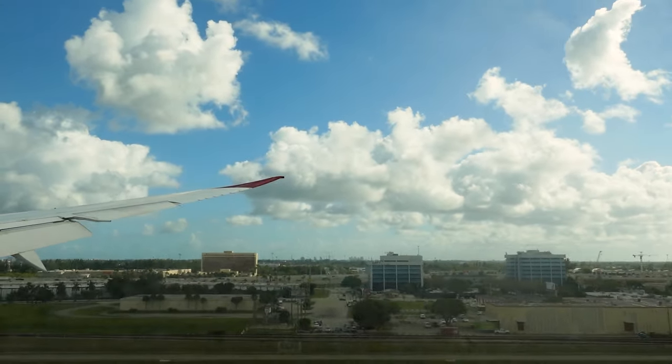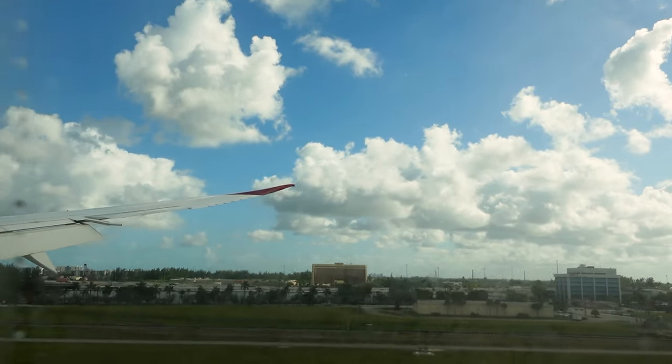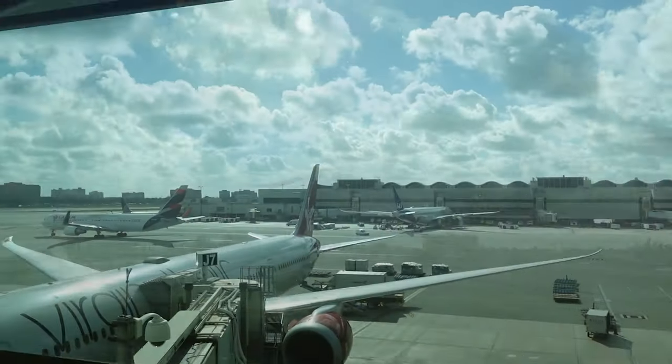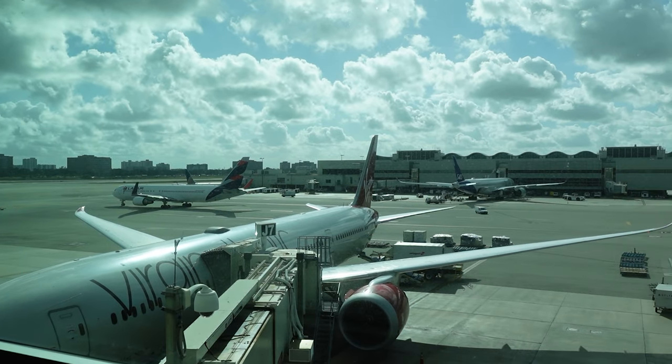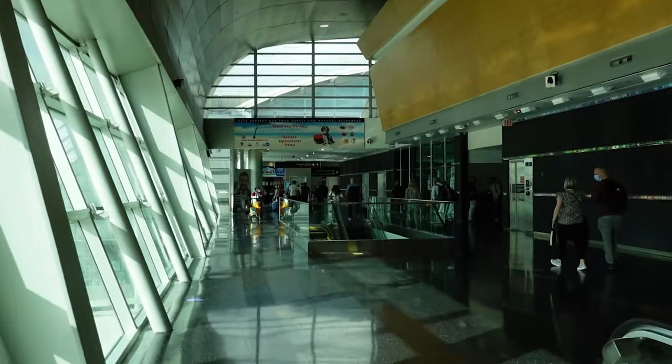And we finally made it to Miami. After a 9 hour and 50 minute flight, we have finally arrived at our destination that had been on our travel bucket list for a long time.